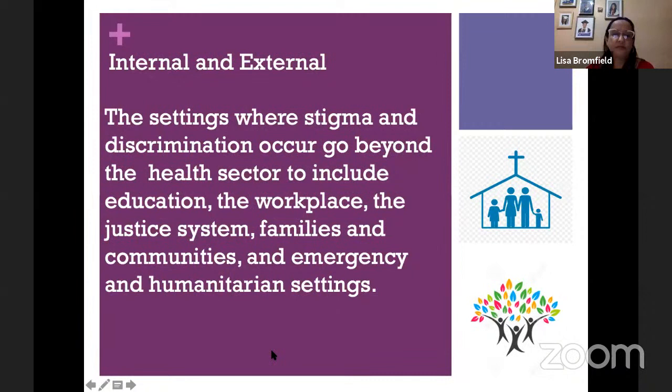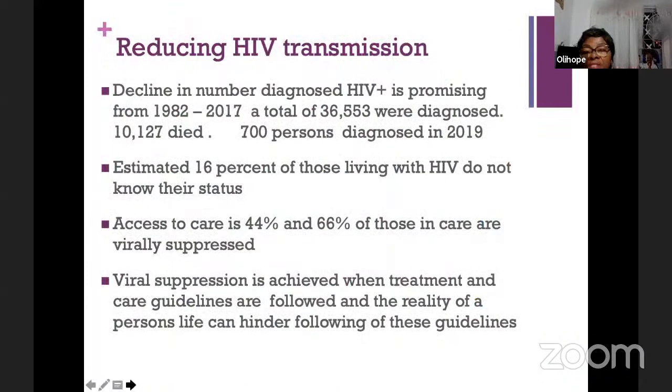We want to look at why it is important that we reduce stigma and discrimination. It will reduce HIV transmission. I looked at some of the data and noted that between 1982, when we had our first case, and 2017, a total of 36,553 were diagnosed. And of that amount, 10,127 died by the statistics of 2017. Our death rate has declined. Our new infections have declined. So for last year, we had 700 persons diagnosed. And that is in the right direction.